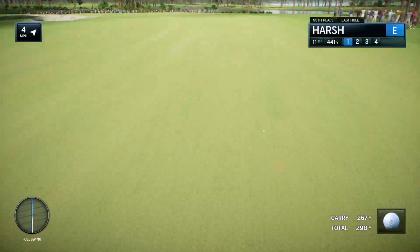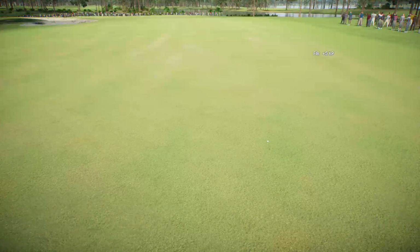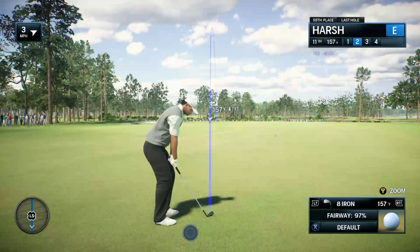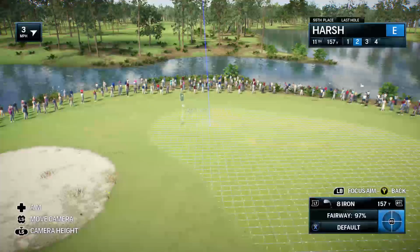Pretty good drive here. Another straight one. After that good tee shot, Rich, it's time to take full advantage of it. And this is one where he can really go after the hole location and maybe think about making birdie.